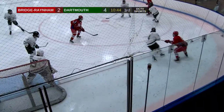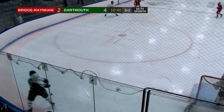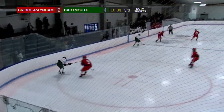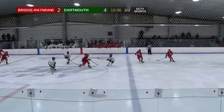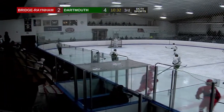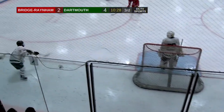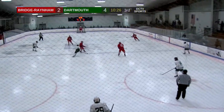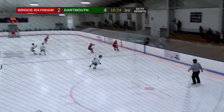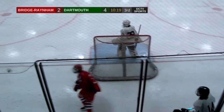Nasif for Bridgewater-Raynham. Intercepted here by Caniff. Laid back down by Bridgewater-Raynham. And the puck is cleared out. Bridgewater-Raynham with some good territorial play here for the last minute. Behind the net, Reed Martin now for Dartmouth. Long pass up ahead through the neutral zone. Stopped here by Dylan Resendiz, and they fire it right back in. Yep, Dartmouth finally able to get a change there.